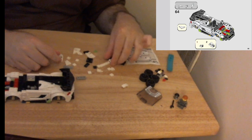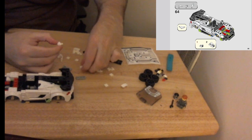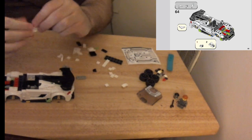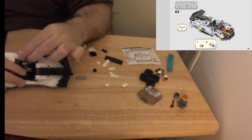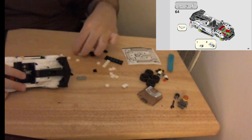Yeah, not a lot of pieces left. We're almost done with this car. Actually, there's only about 10 pages of instructions left. Although the front of the car still looks wildly unfinished. It'd be interesting to see how we cram the whole hood of the car into what's left of the instructions.